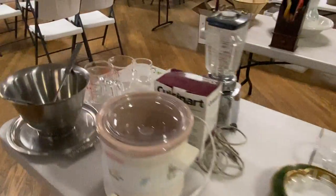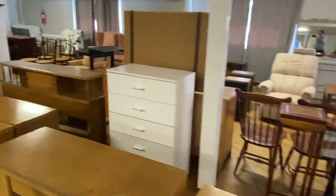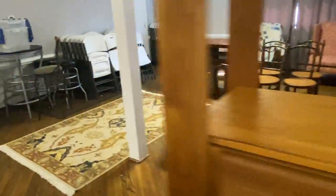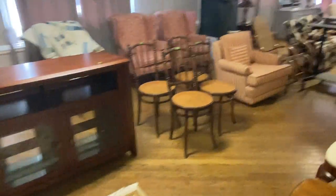Some more household wares and that sort of thing. And here we've got a lot of furniture. All of this furniture, most of it, oh, crystal chandelier as well. This furniture coming from a seller who just sold her home. And take a look through here.